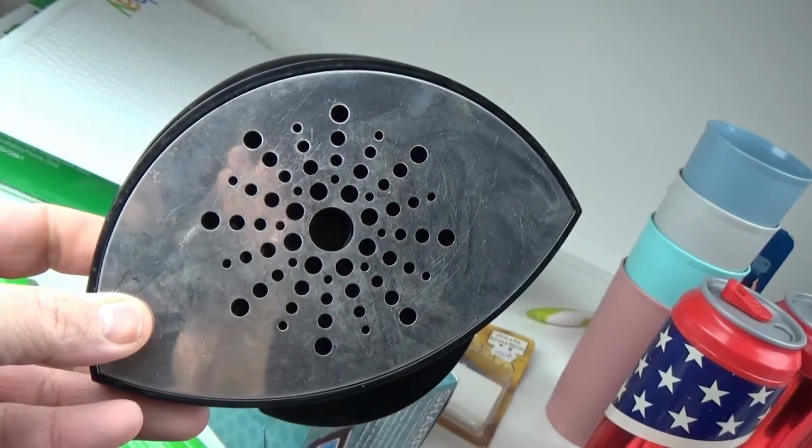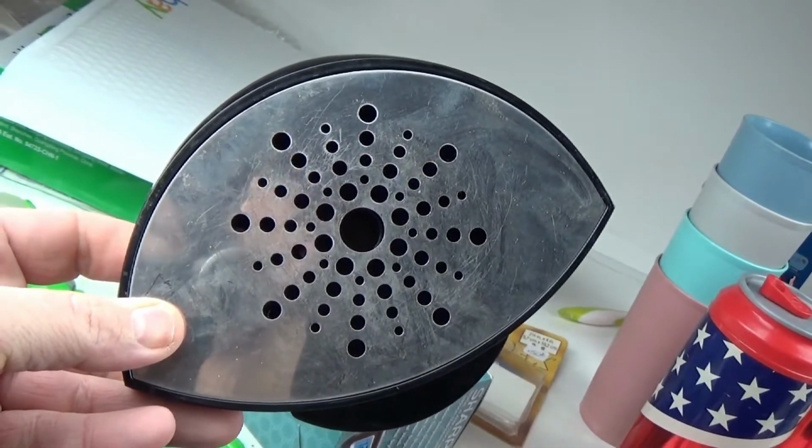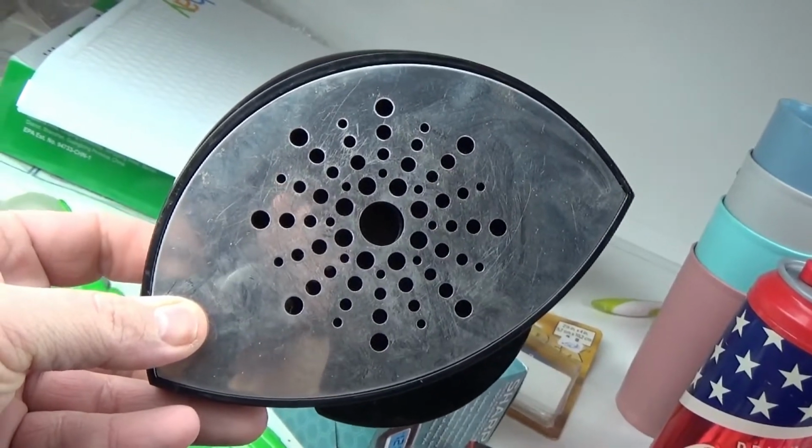Sales have been in the toilet. That's typical though. The closer you get towards Christmas, that usually just happens. So I've only got a few items going out today. I've got this drip tray going out to a Keurig. Sold for $17.95 with free shipping.